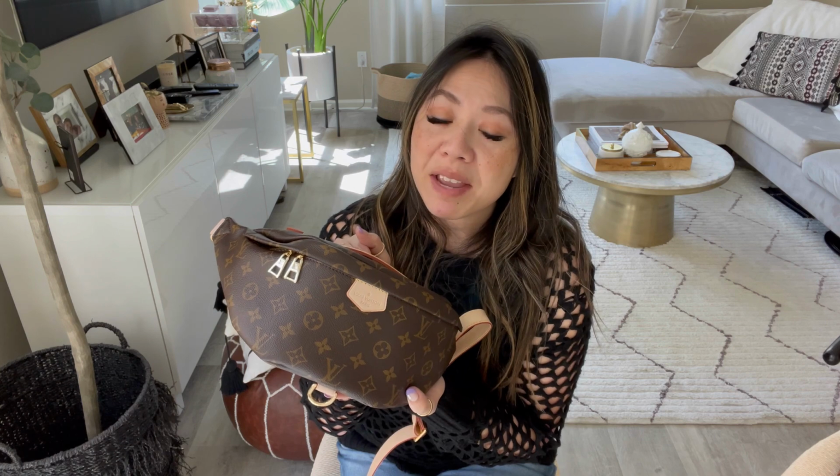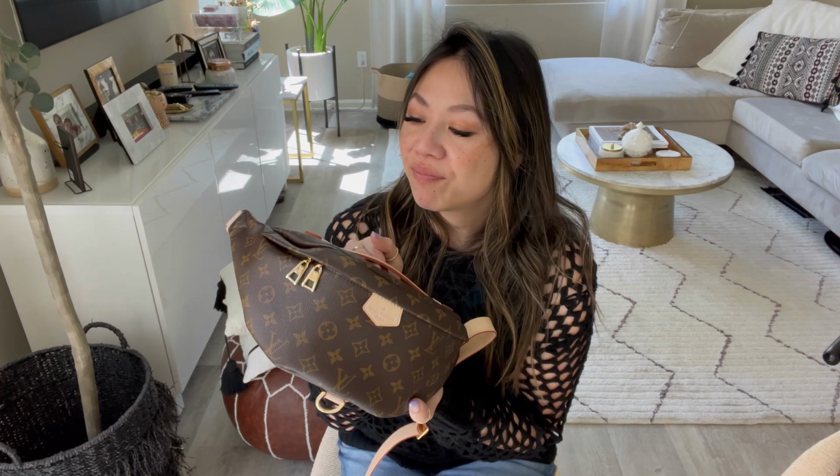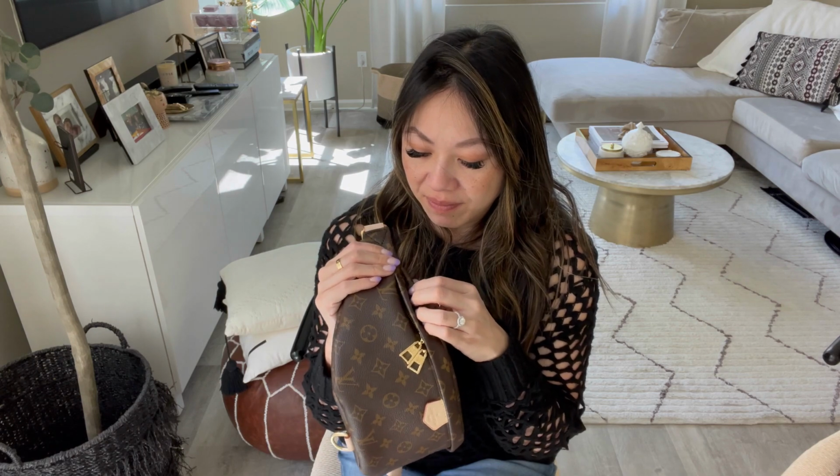I don't want to say this is a defect because it'll make me really sad, but I do want to say that this is not a bag in perfect condition. And I don't know, part of me is, I mean, this had a price increase too recently, right? So, I mean, it's not cheap.